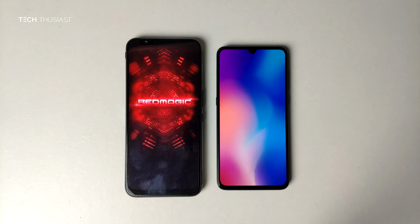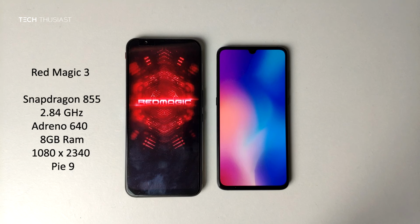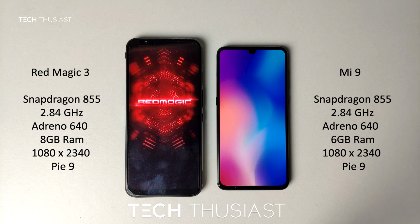Tech enthusiast here, and this is an Antutu benchmark comparison between the Nubia Red Magic 3 against the Xiaomi Mi 9. Both of the phones have the Snapdragon 855 CPU, 8GB of RAM versus 6, and the rest of the specs you can see on the sides. Now with that being said, let's get started.